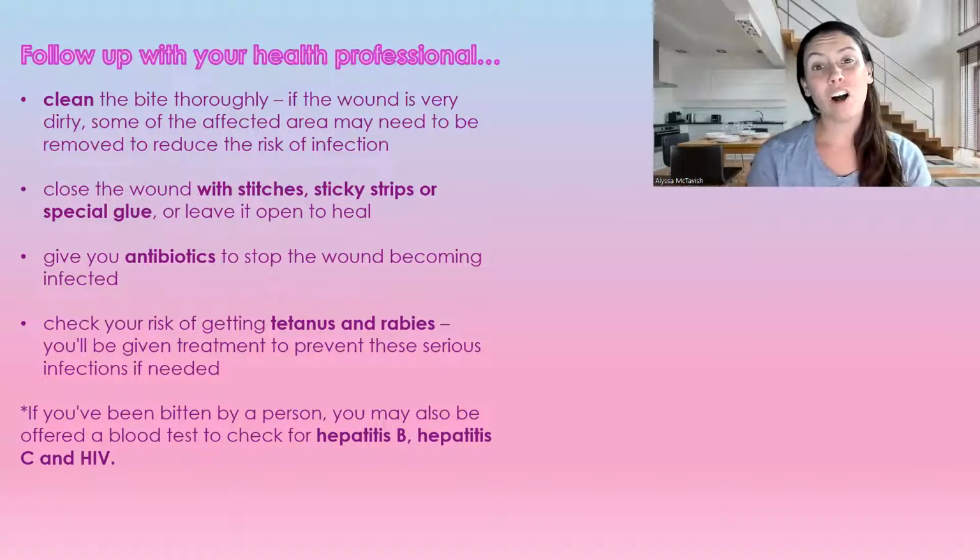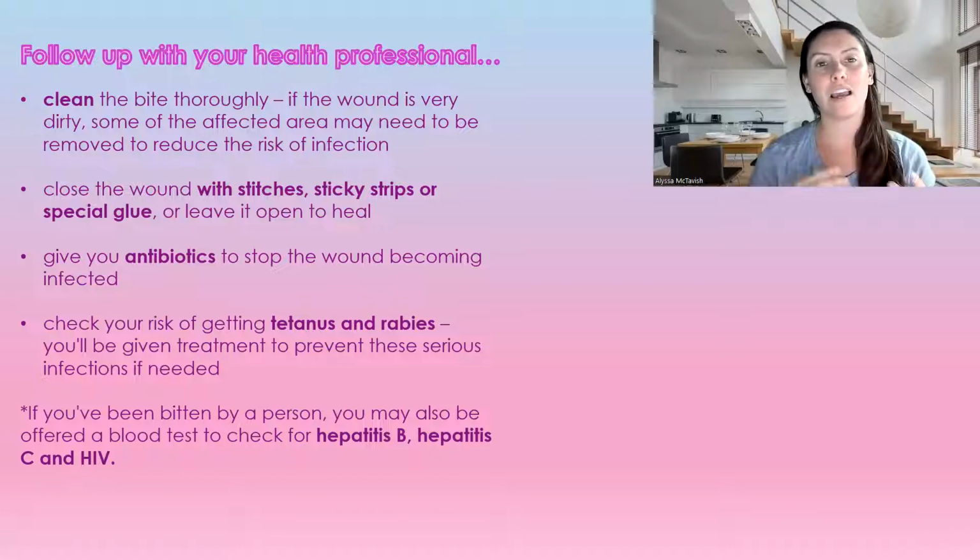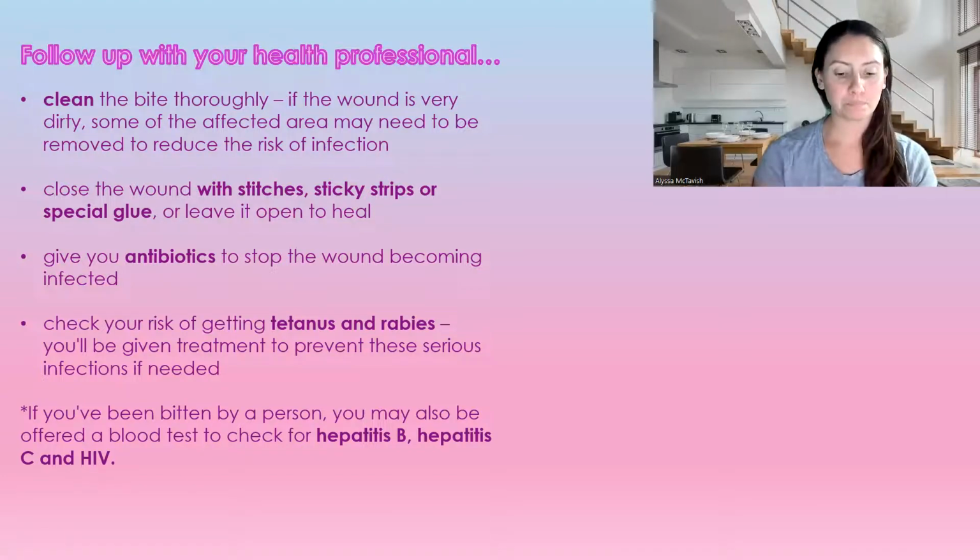If you've been bitten by a human, you need to definitely go in. They will probably offer you blood tests to check for hepatitis B, hepatitis C, and HIV.